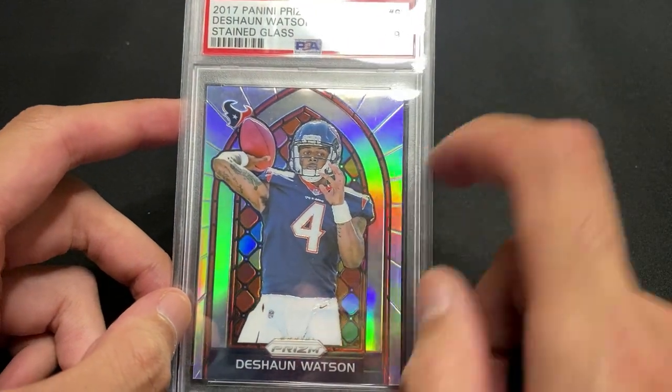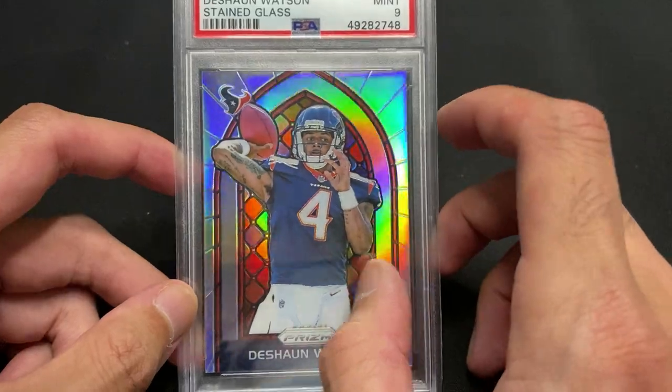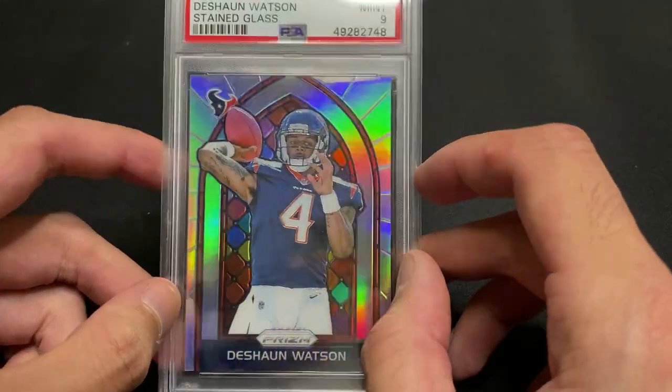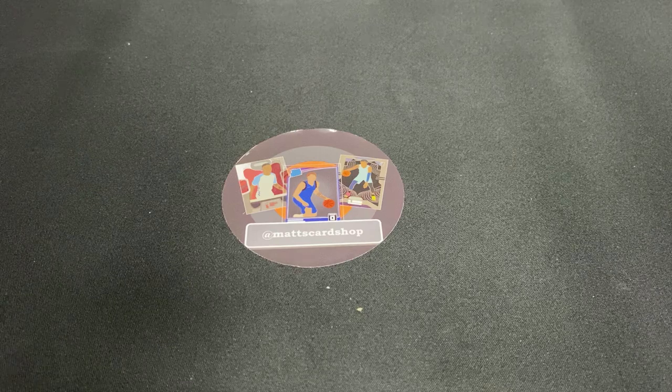He has a Mahomes one, so I decided I want to get a Deshaun one. This one was $600, again a case hit, so extremely short printed, but I really do like this card under the lights. As you guys can see there, it really lights up well. So definitely a set that you guys should be looking out for. It's not really spoken much about.